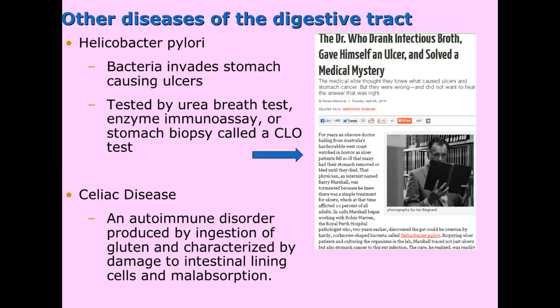Another fun disease of the digestive tract, not so fun if you have it, but the history on it is very interesting, is H. pylori or Helicobacter pylori. In this case, there's actually a bacteria that invades the stomach and causes ulcers.